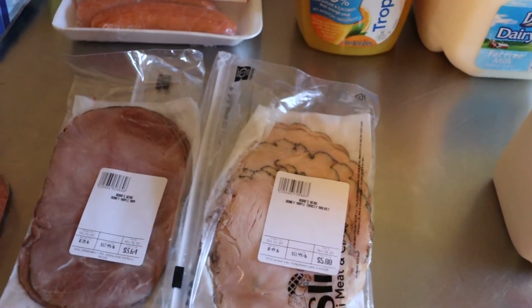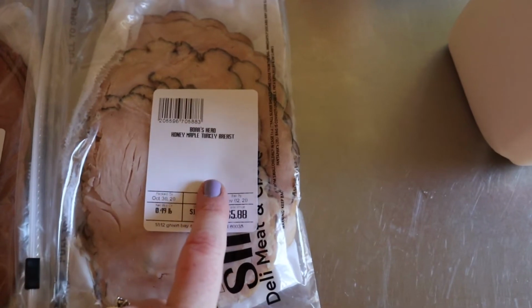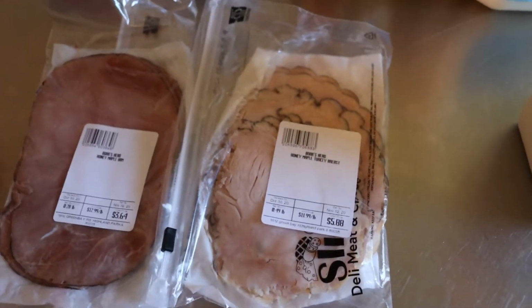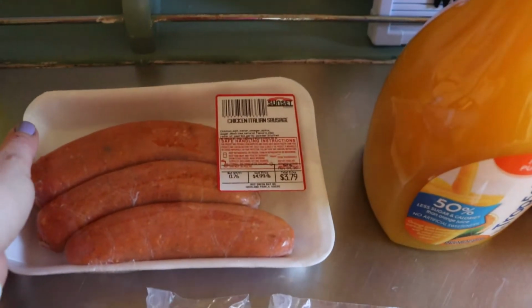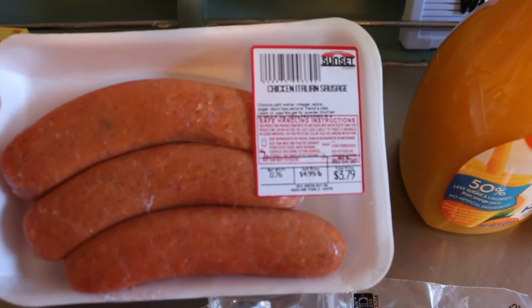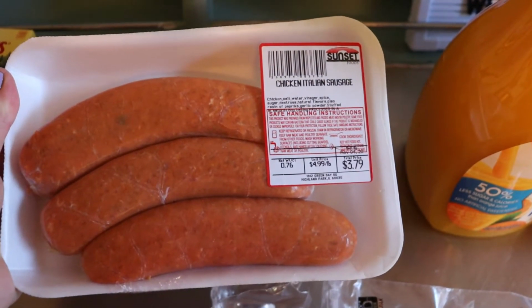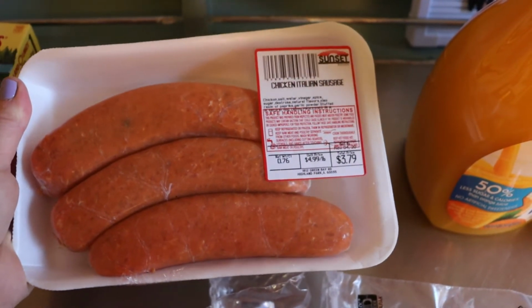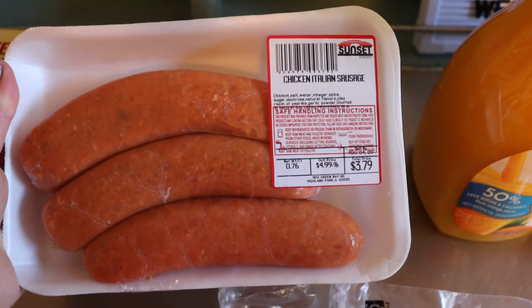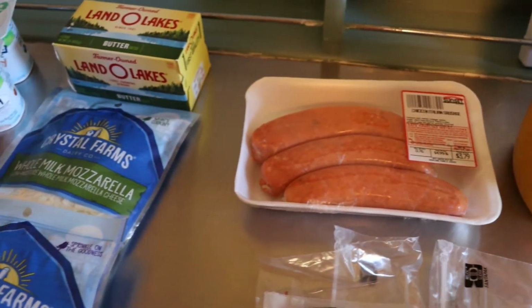And then for lunch meat this week, I got some Boar's Head honey maple ham and some Boar's Head honey maple turkey. And then I picked up this. I have never seen this before, and I'm actually really excited to try it. This chicken Italian sausage. I'm making a quesadilla recipe that called for Italian sausage, and I was going to get turkey Italian sausage because that's normally all they have. But I saw this chicken Italian sausage, so I'm very excited to give that a try.